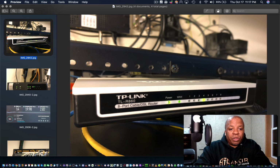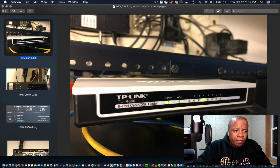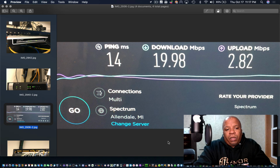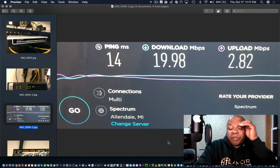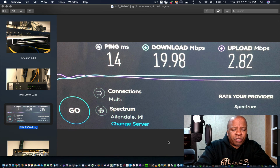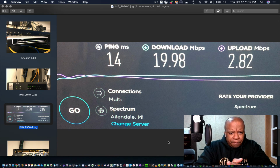Looking at this network, there's really no reason why they had to have two routers. One router would have been sufficient. Here's a speed test that we ran. Again, I believe they said they had 200 megabits download. I'm not sure what their upload is. It's probably 20 to 25 megabytes upload, knowing that they have Spectrum internet.